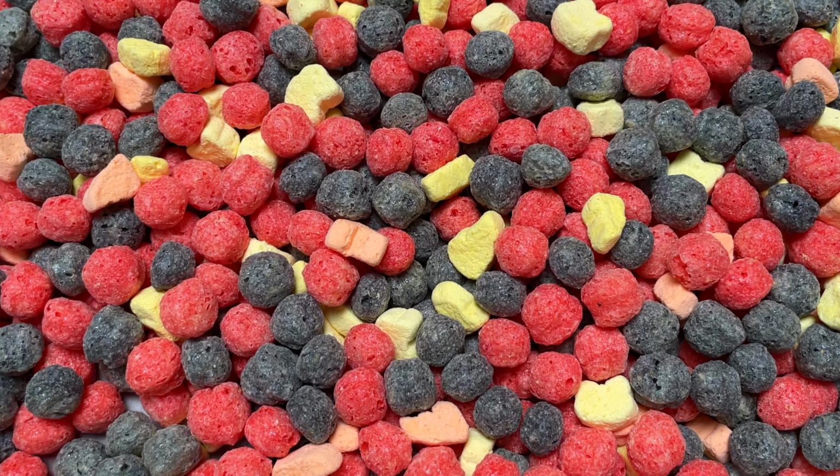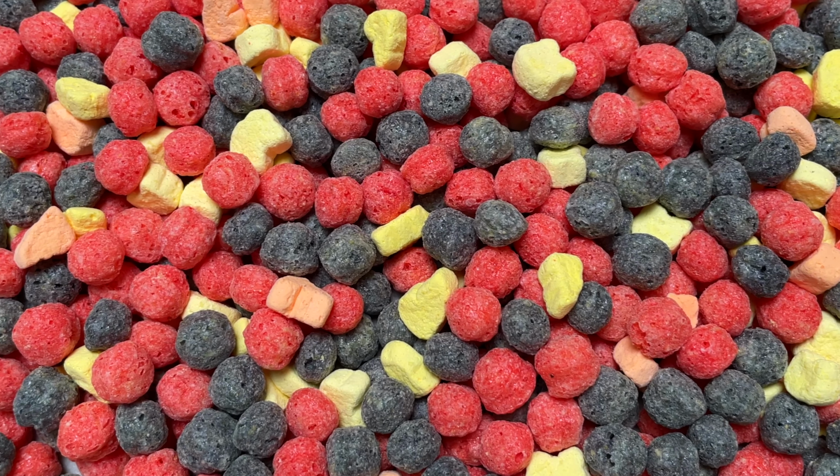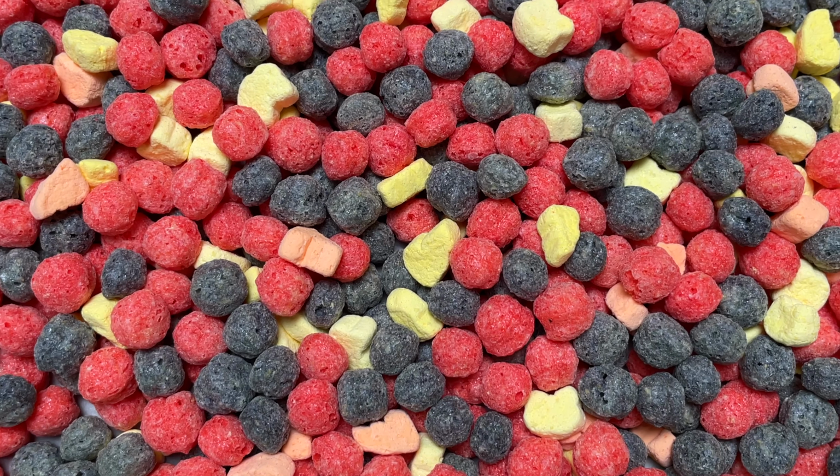Alright, so here's what a bowl of Pokemon cereal from 2020 looks like. You can see there are red and purple little puffs, look like Kix or Trix cereal. And it looks like they have a pretty good marshmallow ratio in there. I like that they gave us more than just Pikachu heads with those lightning bolts. Let's hit them with some milk and give them a try.